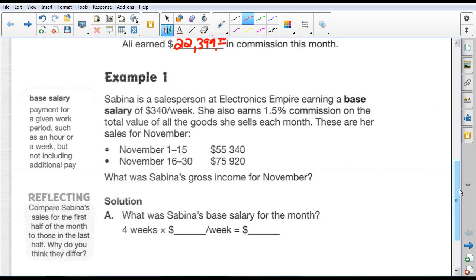Let's do another example. Base salary. Another form of commission. Base salary is payment for a given work period, such as an hour or a week, but not including additional pay. So a lot of places who employ salesmen who earn commission will give them a base salary, so if they don't sell anything in that month or that time period, they're still not going to be broke. They're still going to be able to eat, maybe pay their rent, but they won't get any added bonus. So the incentive for commission is to sell, because the more you sell, the more you get as a bonus.